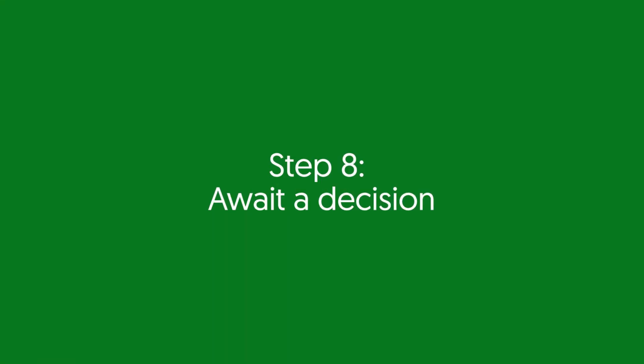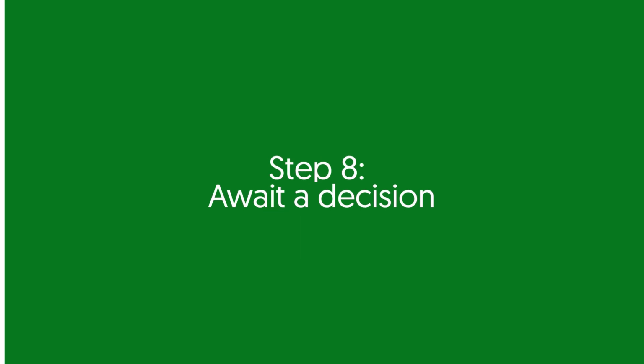And finally, step number 8. Await a decision. After submitting your application and documents, it may take some time for the lender to review and evaluate everything. In some cases, a property appraisal might be required to verify the amount of home equity that you possess. Be patient while awaiting the final decision.